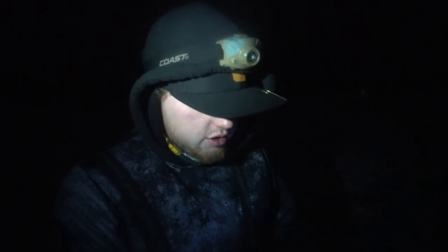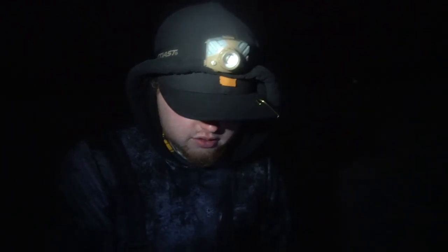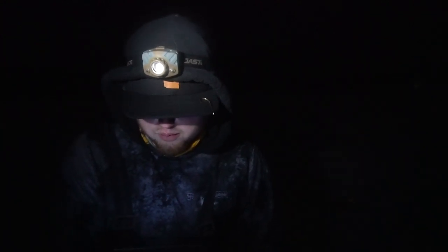All right, so we just got all of our holes drilled out, and we've got our tip ups in, and we're pretty much all set up for tonight. So hopefully we start getting some flags. I've got the AquaView here. I'm just going to go ahead and drop this down one of the holes and show you guys kind of what we're working with. So we are currently set up on a weed edge.